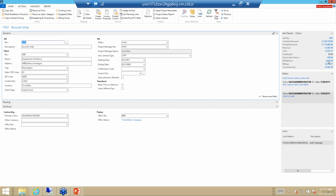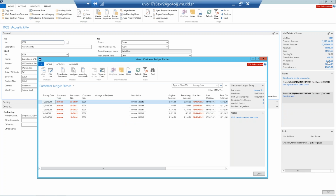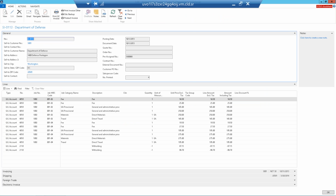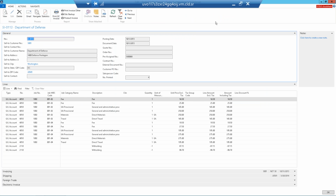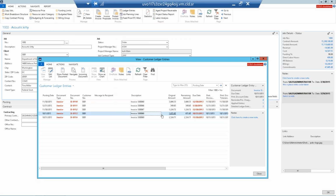Each one of these values that has a line underneath of it means I can drill into it. So that $8,000 in AR balance, this shows me the list of open AR entries against this particular job 1002. If I want to know more details about any of these AR entries, like if I wanted to see the original source document that created the AR, which is the invoice, I could hit Show Posted Documents here, and I can always reprint that invoice. I could also email that invoice.